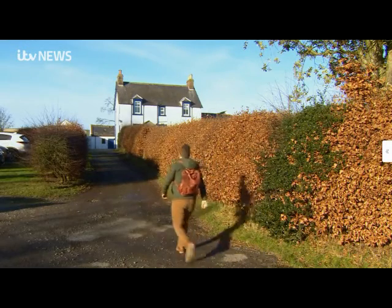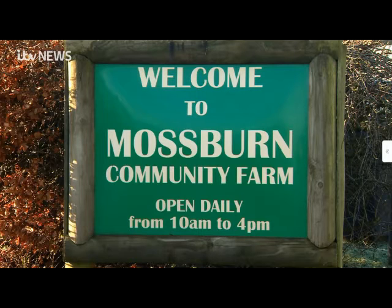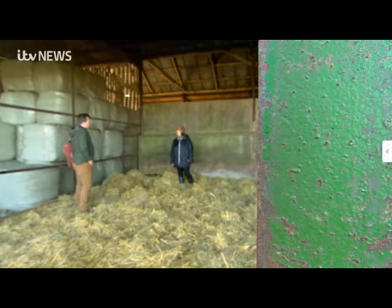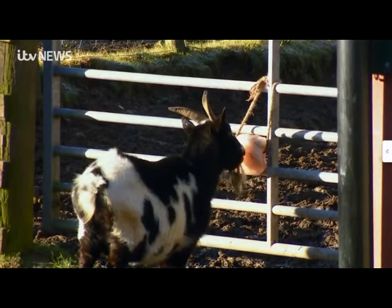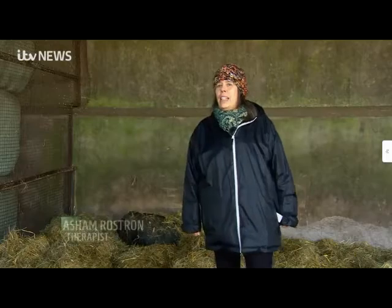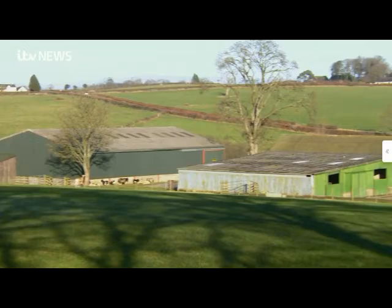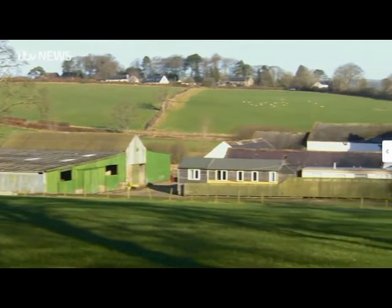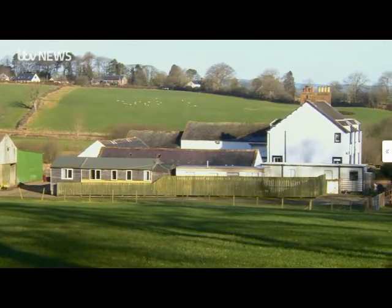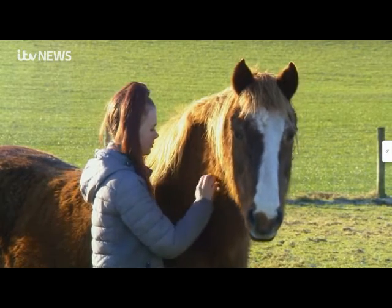The Annandale Way takes us right past Mossburn, a farm with a difference. So Asha, what do you do here at Mossburn Farm? The main thing is to give animals a chance to live in an environment where they're looked after and cared for. There's a wonderful lady called Juanita who started Mossburn 30 years ago now. Because they've got this wonderful land, people for various reasons were looking to rehome their animals. So it kind of organically grew and evolved into this wonderful community now that most people feel quite precious about.